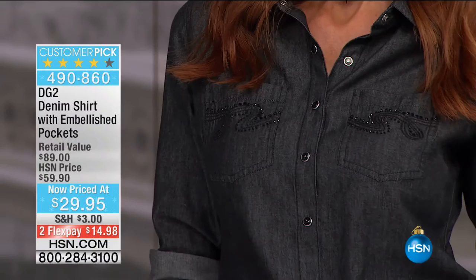Now, we were able to take a very lightweight denim. Most of our jeans are about 12 ounces. Most of what we grew up with is about 15 ounces. So this is a 4 to 6 ounce denim, perfect for shirting. The black has a texture to it. It really looks authentic. And it has the embroidery with the jet stones.